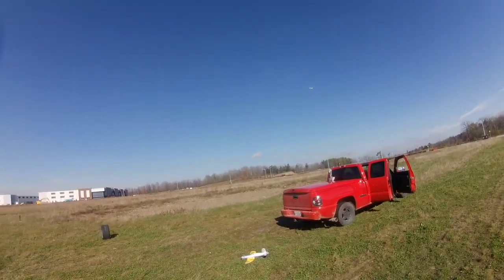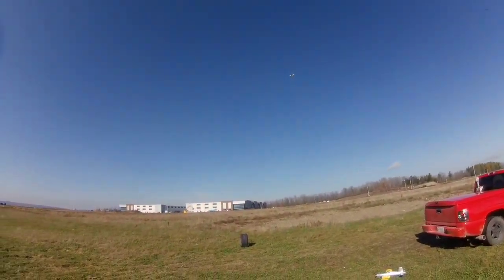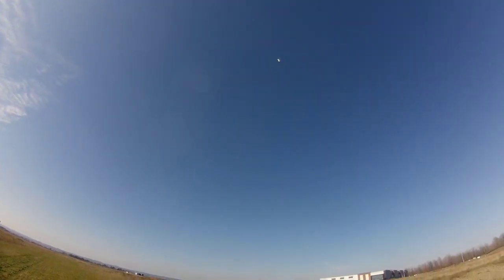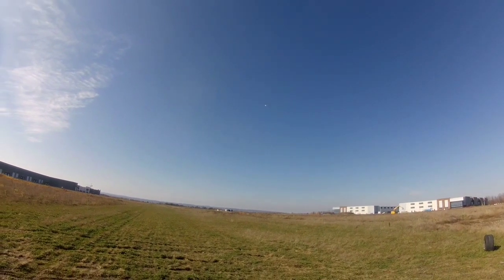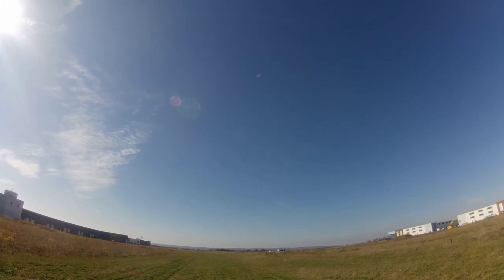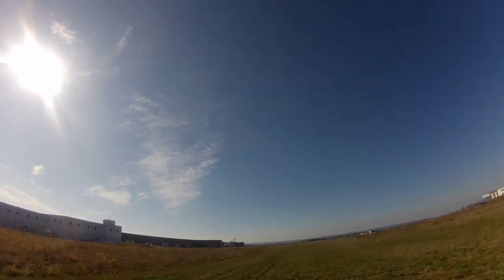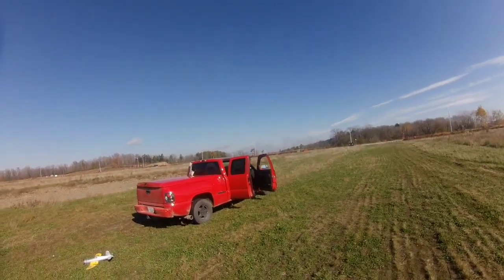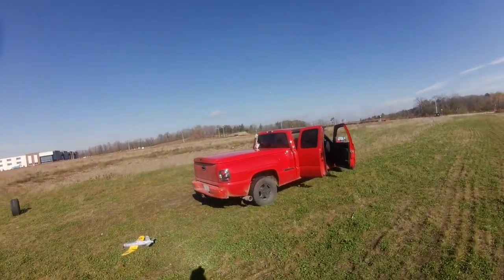Will she do a roll? Oh, she rolls nice. Will she loop? Oh, she'll loop. Will she snap? She'll snap. Darn that, son. This flies good. This will be a good park flyer in town.